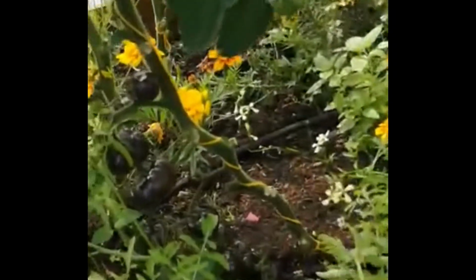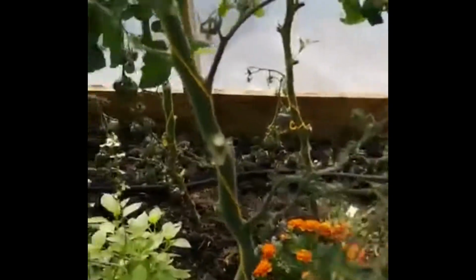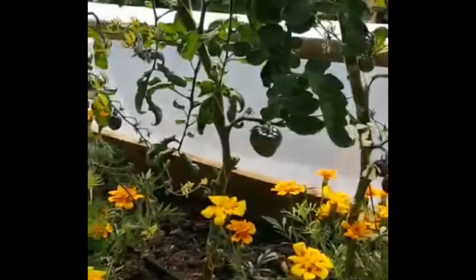The rocket is still going, so it's flowered and flowered and flowered, but I'm still able to pick lots of leaf off for eating. Got some lemon basil in there. It was very nice in Pimm's. The larger black tomatoes at the back are Black Russian, right?